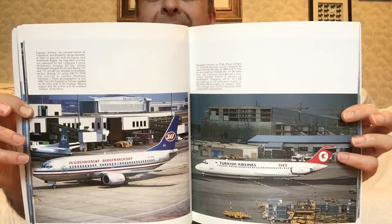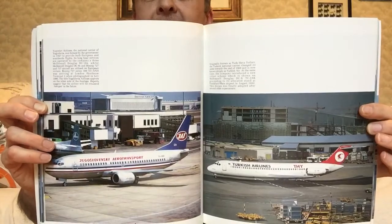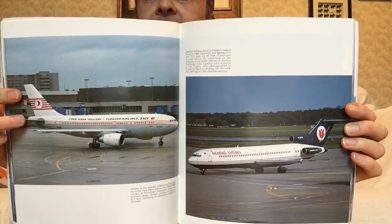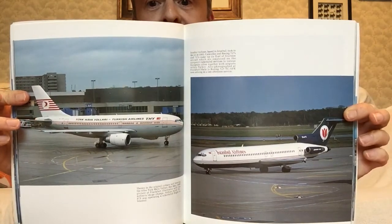Turkish did similar the current livery, but obviously they've added the tulip on the rear fuselage, and maybe the font is a little bit different, and perhaps the design of the bird is different, I'm not sure. But that is their classic livery of the 70s and on their A310s. Looks great on this, looks great on their DC-10s as well. There's an Istanbul Airlines 727, one of the multiple Turkish airlines that comes and goes.